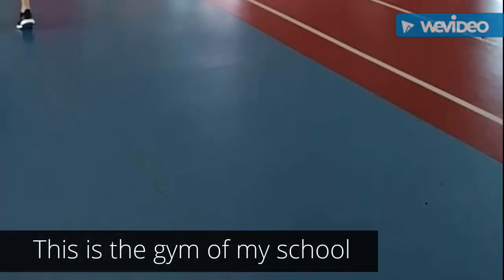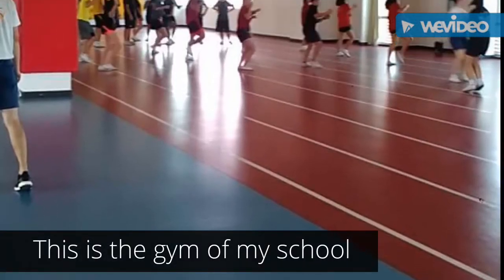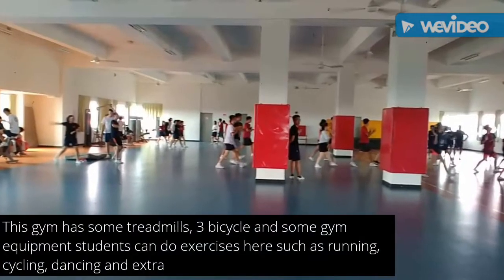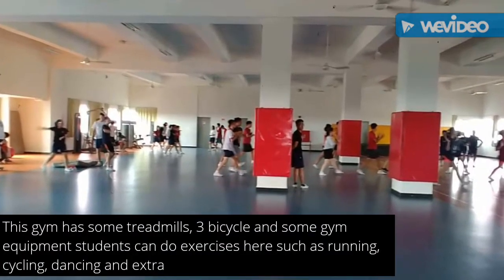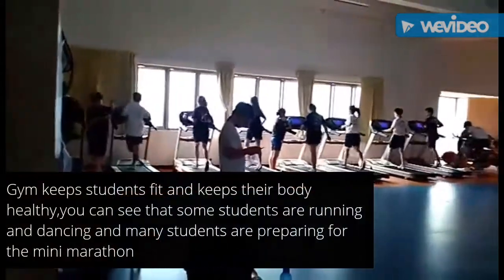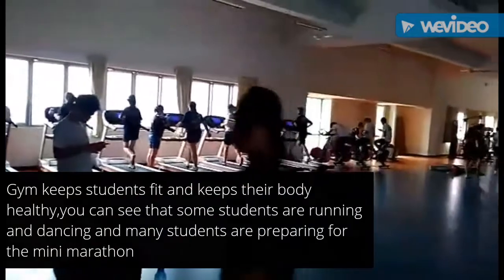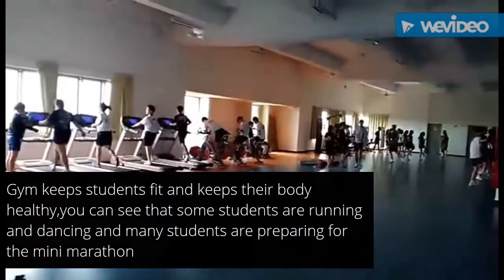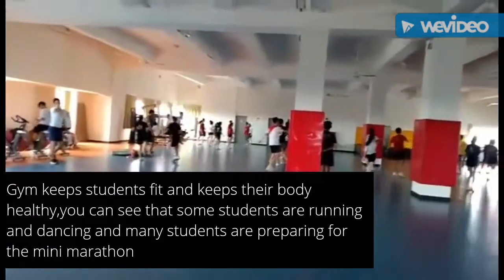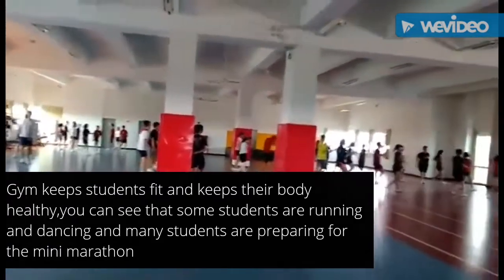This is the gym of my school. The gym has some treadmills, 3 bicycles, and some gym equipment. Students can do exercises here, such as running, dancing, cycling, and etc. Gym keeps students fit. You can see that some students were running there, and many students were preparing for the marathon.